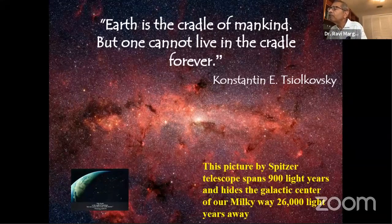This is a beautiful picture of 900 light years of our galaxy, the Milky Way. And it shows about 26,000 light years away some of the central points of the galaxy. It's amazing that in my own lifetime, I've not only sent probes to different planets in this universe, but also sent beautiful telescopes like Hubble and Spitzer and other things. Next slide.